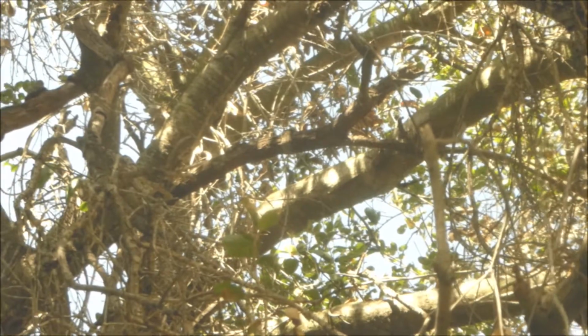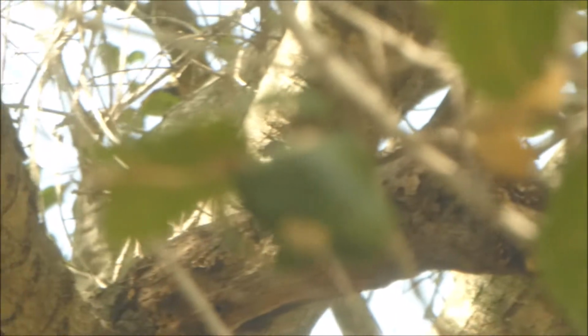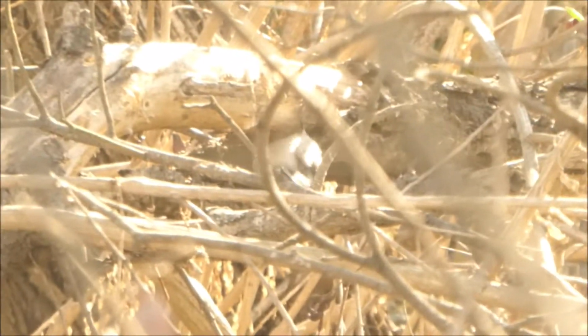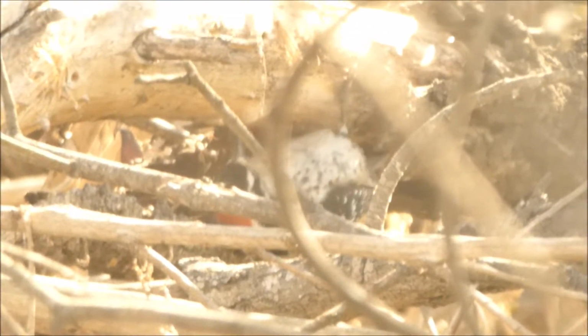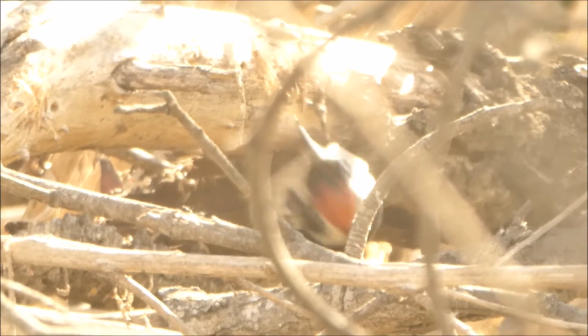Now Nuttall's woodpeckers have black wings, black spots on the back, and the males have this distinguishable red crown and the females do not. They're very common in Coto, they're non-migratory, and they live here year-round. Now the Nuttall's woodpecker feeds primarily on insect larvae found by tapping and probing into crevices in oak trees.